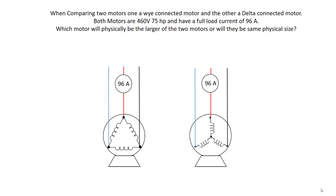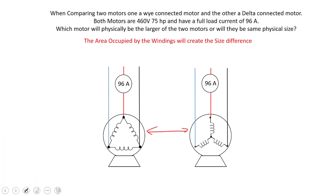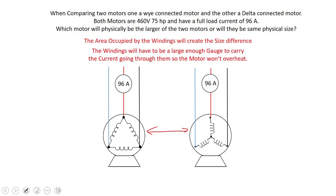So comparing the size of the two, which one do you think will be a larger motor, or will they be the same size? What we have to think about is the area occupied by the windings itself. This will create the biggest size difference between the two. The windings will have to be large enough gauge to carry the current going through them so the motor won't overheat. So I don't want to put too much current through each one of these coils and cause that motor to overheat. It's got to be big enough gauge to handle the current going through it.